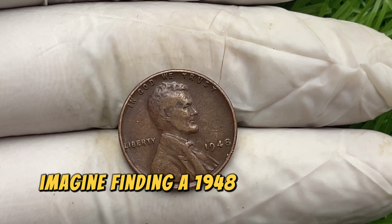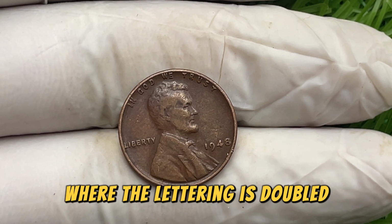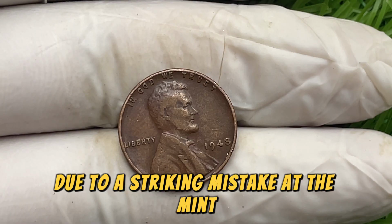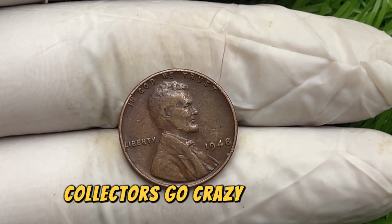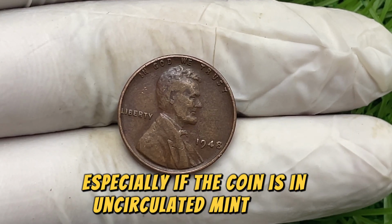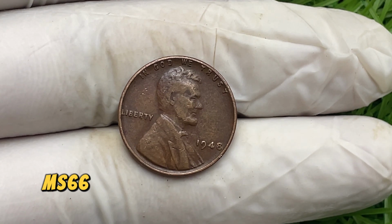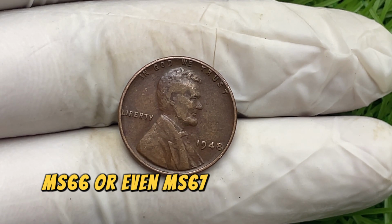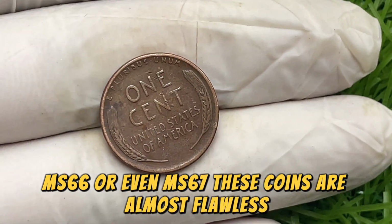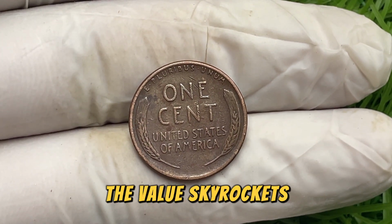Imagine finding a 1948 penny with a double die error, where the lettering is doubled due to a striking mistake at the mint. Collectors go crazy for these, especially if the coin is in uncirculated, mint state condition, known as MS-65, MS-66, or even MS-67. These coins are almost flawless, and when combined with a rare error, the value skyrockets.